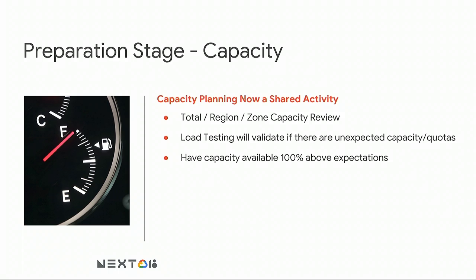If you're using something like Cloud Spanner or Google BigQuery, you're not running the infrastructure, so you don't have to request CPUs, but you do have to make sure that when you hit peak execution, those APIs are going to stand up and continue to operate at the velocity that you're asking those services to be operating at.